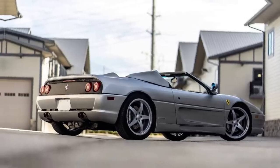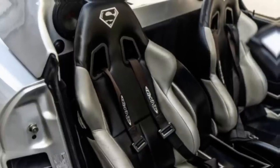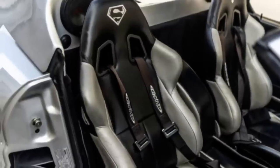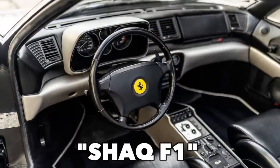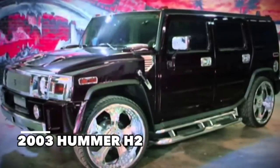In a bizarre story, he sold the car to a museum. Eventually, the place was busted for fraud, and the Ferrari was found inside still bearing the tag which read Shaq F1. This has to be the baddest Hummer 2 ever made.